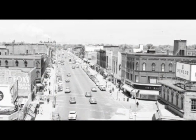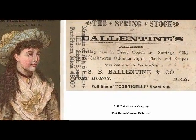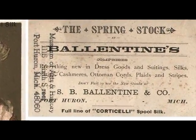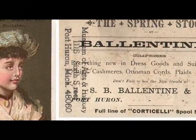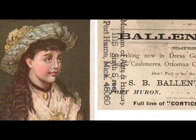Here's an aerial view looking down on Valentine. And this advertisement says the spring stock at Valentine's comprises everything new in dress goods and suitings, silks, satins, cashmere, ottoman cords, plaids, and stripes. Don't fail to see the new goods at S.B. Valentine and Company.